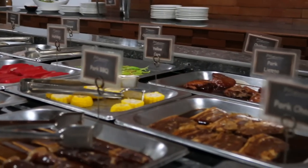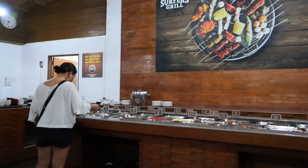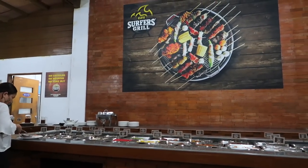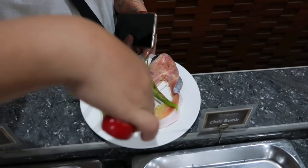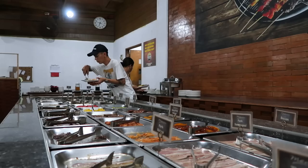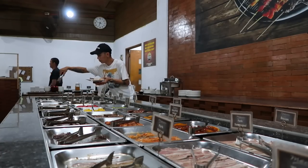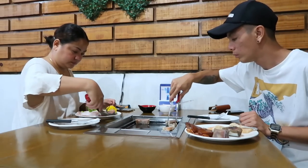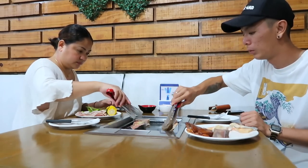For our dinner, we went to Surfer's Grill where they have a variety of pork, beef, and seafoods that you can grill unlimited. They also have other side dishes that you can choose from. As you can see, I love their dynamite. We also chose mostly seafoods because we don't really get them in Nueva Ecija.